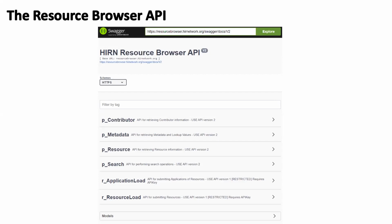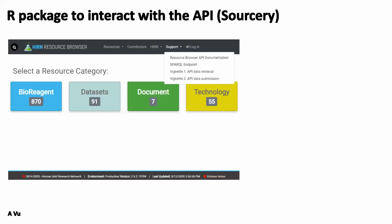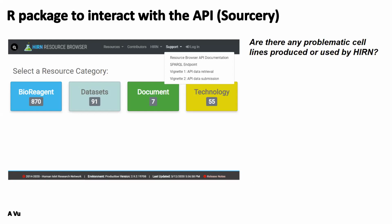But what if you don't know how to use the API directly at all? Then what do you do? So actually, a colleague in my lab created a package called Sorcery. This is an R package that was designed to interact with the API. All of the documentation on how to use that R package is online, and I'm not going to get into the details of that here, but I will give you a couple of examples of how you can do that. So one question that you might ask is, are there any problematic cell lines produced or used by HIRN? Maybe you're considering using a cell line, but you don't know if that cell line has ever been reported to have any problems.